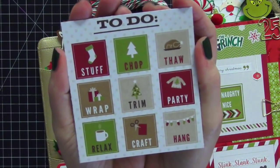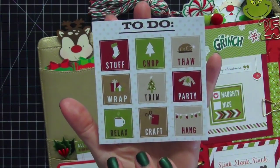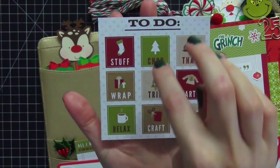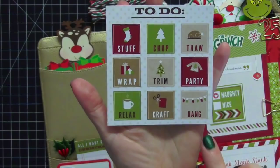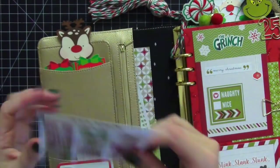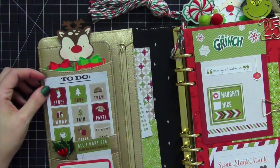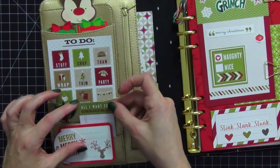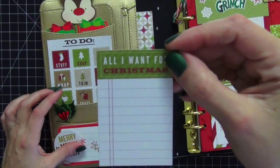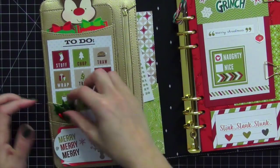I have a Project Life card that I really liked. I figured these are all the things that I had to accomplish for December. Stuff, crop, thaw, wrap, trim, party, relax, craft, and hang. I had to do all these, so I thought that would be a great thing to add to the side pocket to remind me of everything that I had to do for this month. Down here, I just have a piece of ephemera that says All I Want for Christmas, and I have it just tucked in this pocket here.